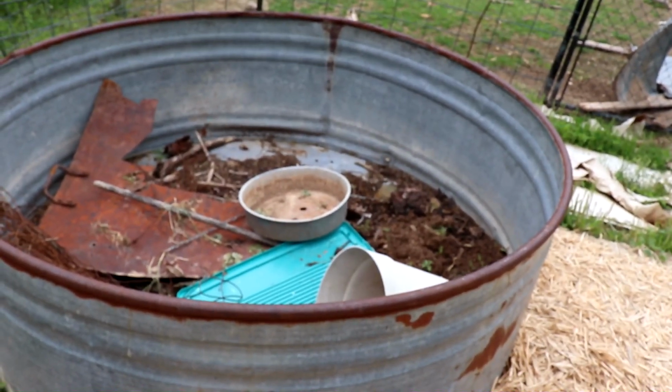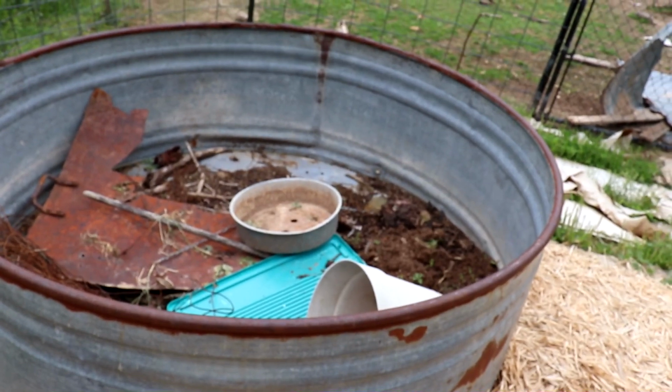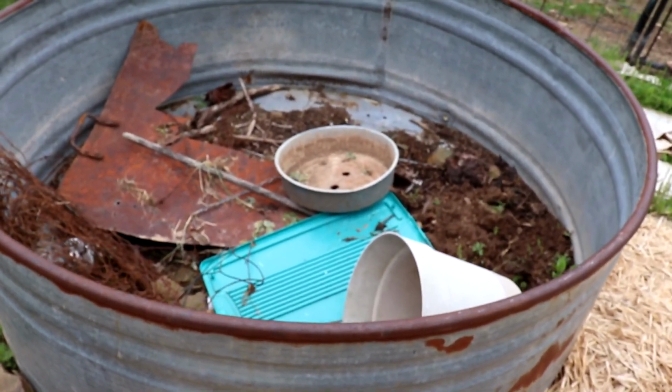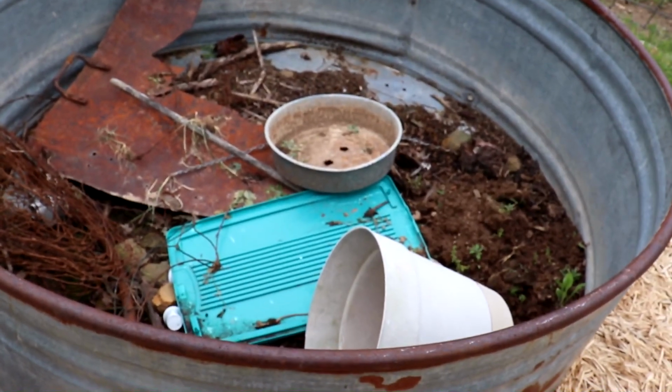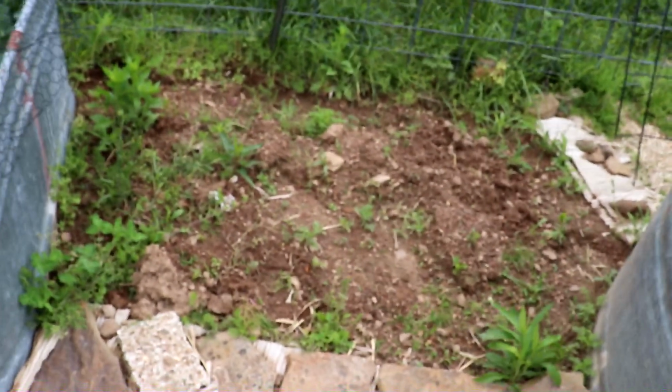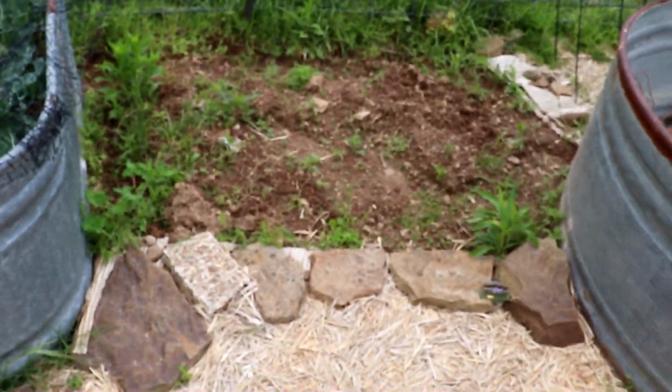This is gonna be the future compost bin because it's big enough I can stir around. The one I've got is basically full and I can't stir it around. And again, it's a catch-all for garden trash and things. This is just gonna be a wildflower bed. We're just gonna fill it full. It's gonna have weeds all throughout.